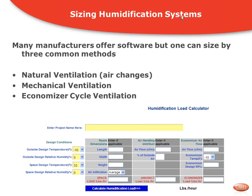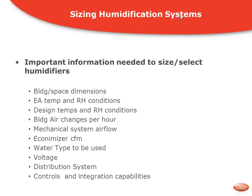To give you one quick example, this is good to know as well. This is important information when you go to size humidifiers. We're going to size and select the humidification system and ask the customer about the building dimensions and the space, obviously. It's kind of the same as when you're doing a load calculation for an HVAC system. So we want space dimensions, if nothing else.